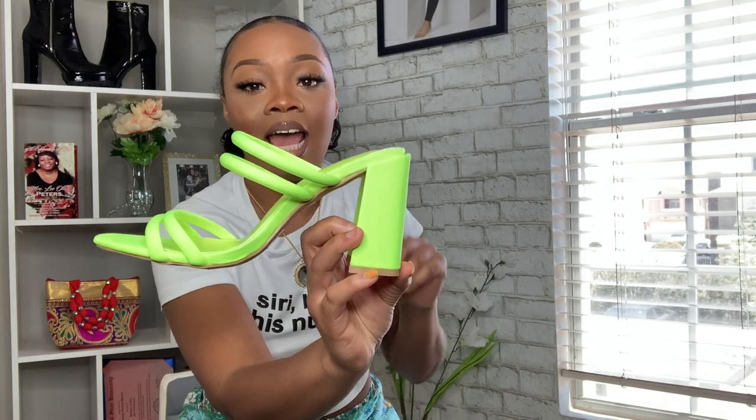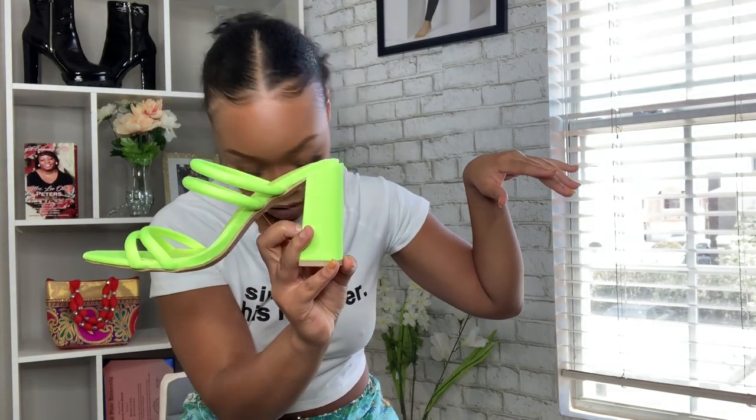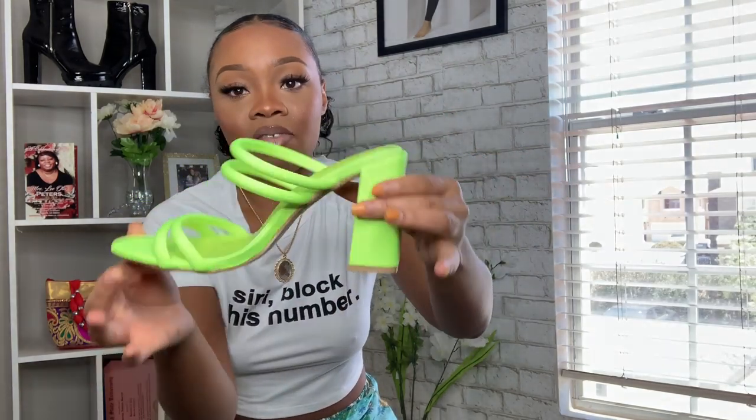The color was it. They had this in multiple colors. I did get this in another color, which I will be showing you guys. I think it's next up. I'm not for sure. But I definitely wanted to add a neon green heel to my collection because I don't have no neon green shoes in my closet.